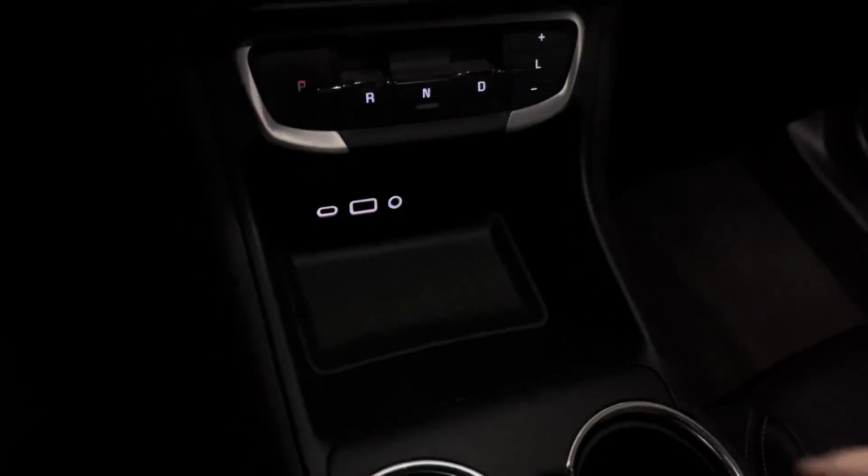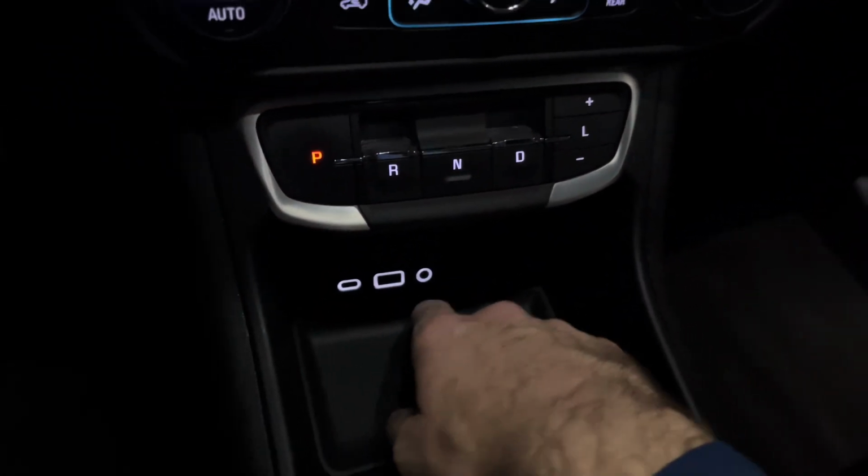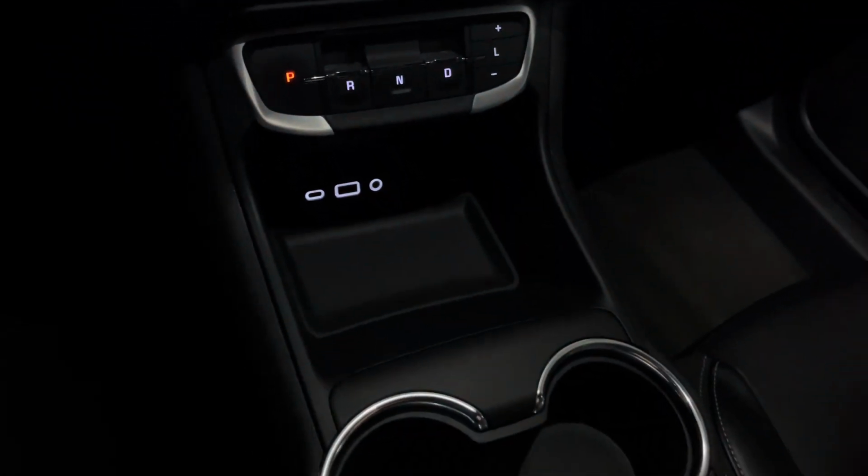Moving all the way down here, you can see there are a bunch of different connectivity ports right here. There's USB-C, USB-A, and a standard aux input. There's some nice storage right here to put your phone and everything like that.